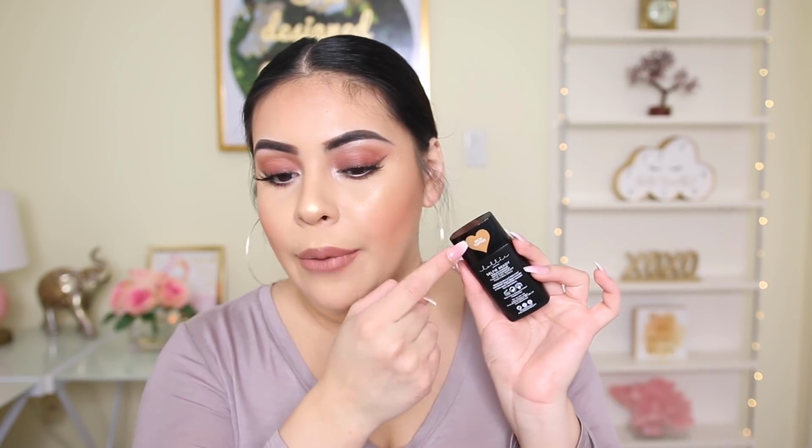And then another foundation I want to talk about is this Lottie London Selfie Ready foundation. Now, this is not my shade. I left my shade at school in my dorm, but this is way too dark. I would mix this one with the other one in the summer when I was tan. I'm in the shade Soft Sand. This is Rich Toffee. I am not that dark. Hopefully in a couple months I will be, but right now I'm not this dark. But this foundation is beautiful.